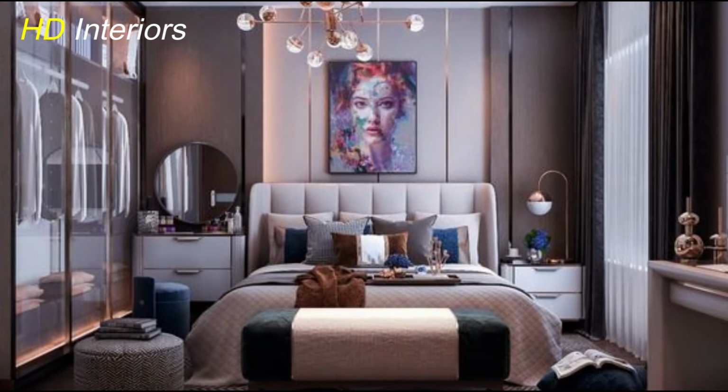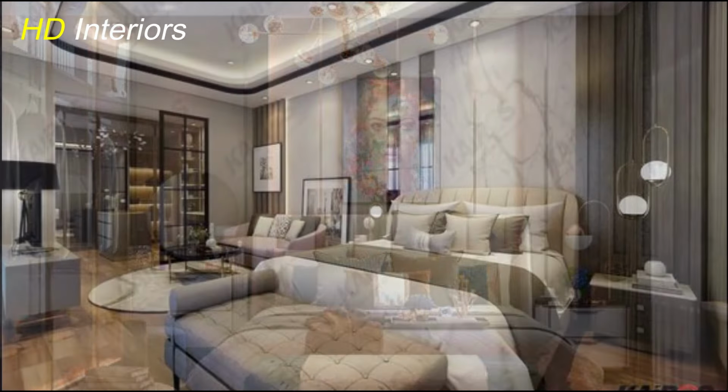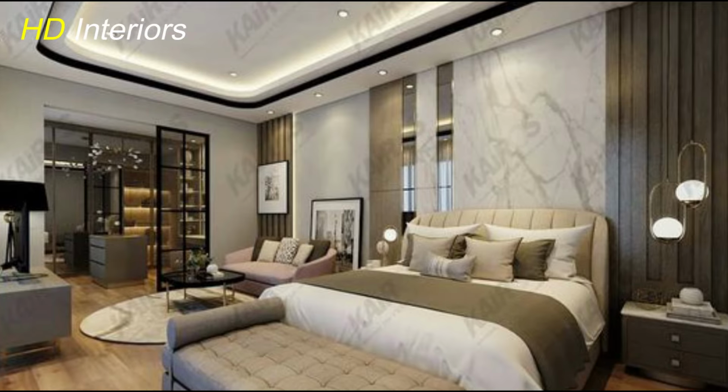We all deserve a space where we can unwind after a long day, and what better place to do that than in a bedroom that radiates elegance and sophistication? Today, we're going to delve into 6 essential tips that will elevate your bedroom from ordinary to extraordinary.